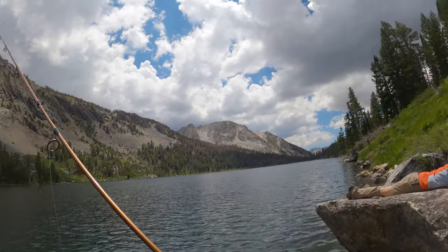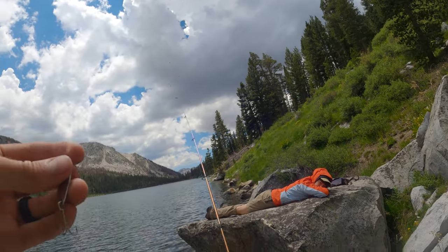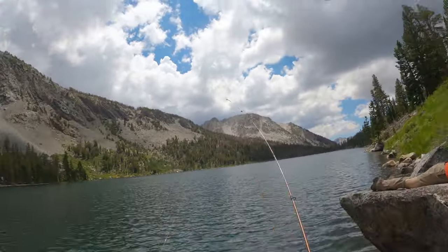I'm gonna go back over by those big rocks, okay? I'm gonna actually try a jig with this rod. Is that okay? Yep. Where are you going? Just back where I was.